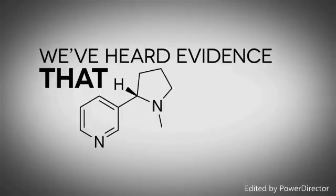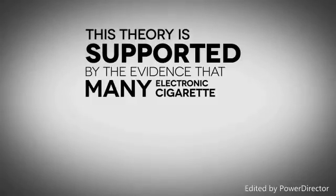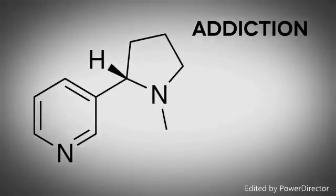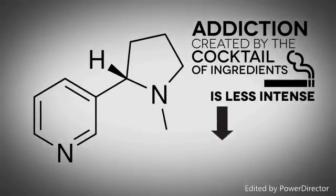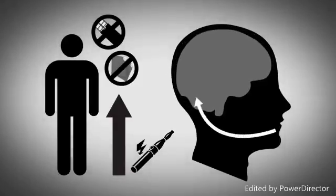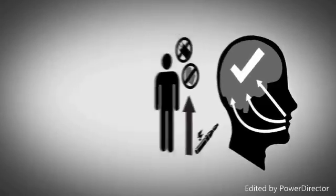We've heard evidence that nicotine itself may not be overtly addictive, and this theory is supported by the evidence that many electronic cigarette users reduce or completely eliminate their nicotine levels over time. Without the chemicals present in tobacco cigarette smoke, the nicotine addiction created by the cocktail of ingredients in tobacco smoke is less intense and therefore easier to reduce with vaping. Many e-cig users were previously unable to quit smoking with nicotine patches or gums, but experience more success with vaping because it closely mimics the habitual and emotional sensations of smoking, and because it's a faster method of nicotine delivery than gums or patches, a key factor in their success rate, according to researchers.